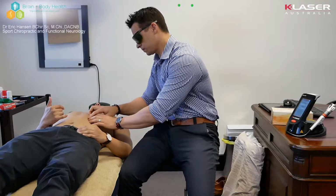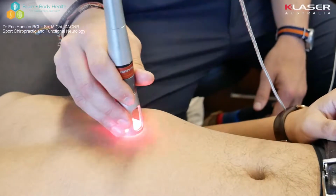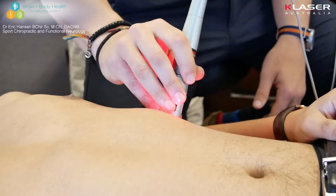And one of the things that attracted me to laser therapy was when I started seeing the research where they stacked up a multidisciplinary approach to, I think it was back pain. And then they compared that to a multidisciplinary approach plus laser therapy, and clearly the multidisciplinary plus laser was much more effective. So I then started to look more specifically at all of the different types of laser out there.